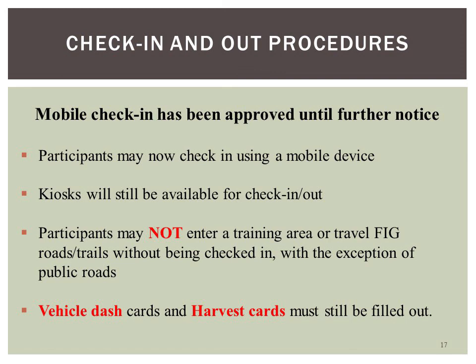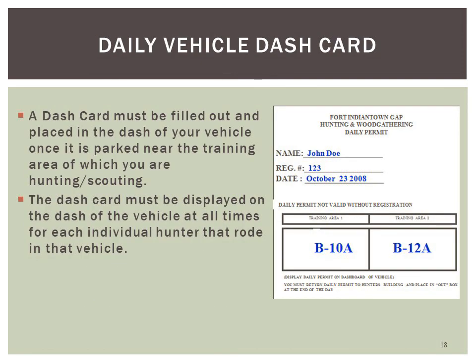Any harvested game determined as not checked in will result in immediate revocation of hunting privileges. Upon signing into available training areas for outdoor recreation, a daily vehicle dash card is required for each participant in the vehicle. The card should provide the training area being accessed, as well as the name of the individual, the date, and their vehicle registration number.